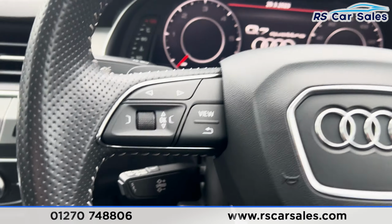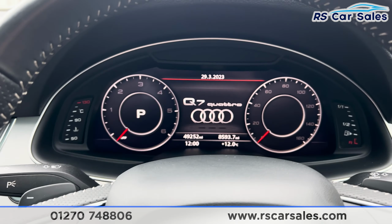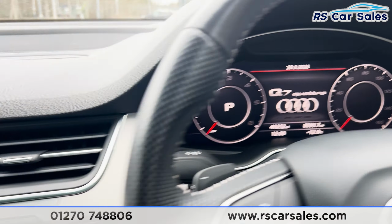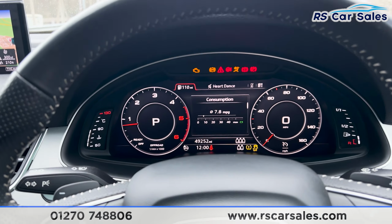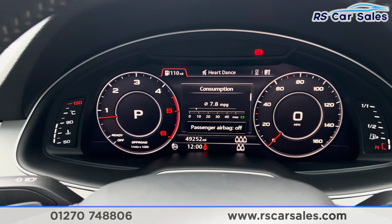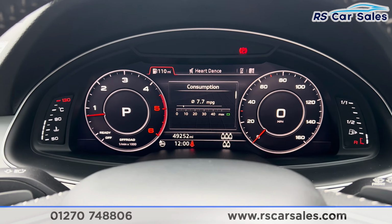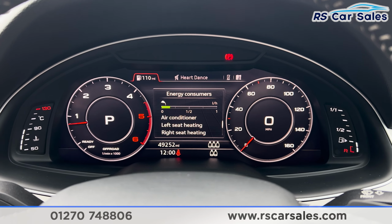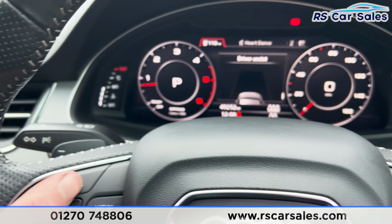Take a seat inside, you'll find we have the speed limiter and the cruise control just down there. We have the digital dashboard as well up top. Put our foot on the brake, press the start button and the vehicle will start up for us. So as you can see, we have lots of information just here. We can adjust it using this side of the steering wheel. As you can see, we can scroll down and we can get different bits of information just here. We can also get a full screen or a half screen. As you can see, if you press on to view, it will change that.